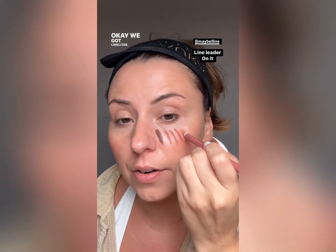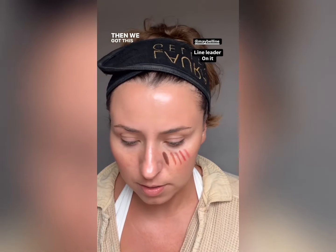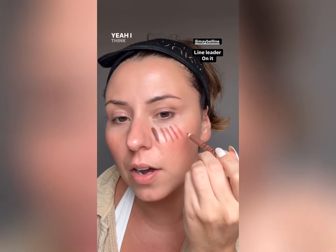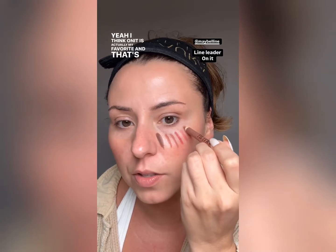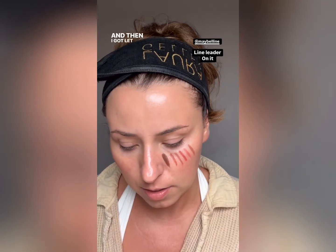Actually, I got a Fenty gloss. I'm going to show you the Ulta stuff too, and that's what we'll do today because I haven't really tried enough. Okay, we got Line Leader. That's a pretty color. Then we got, this is the one I used, right? On It. Yeah, I think On It is actually my favorite, and that's the one that I got. I'm actually going to take this with me, put this in my bag right now. Okay. And then I got, let me stop it because I put that one away and it's going to confuse me. All right, let's keep tracking.